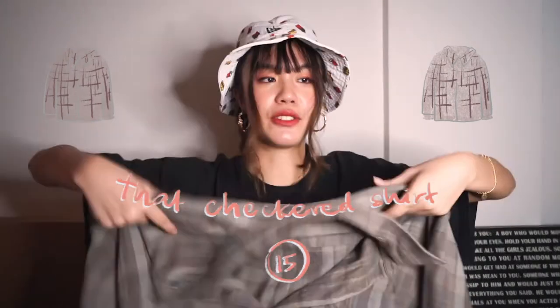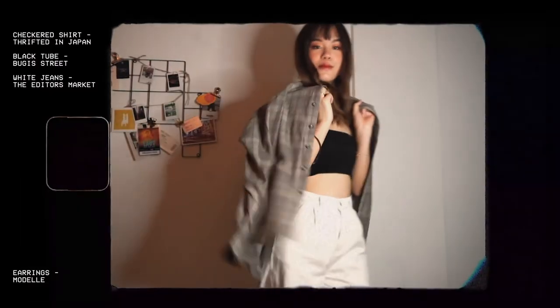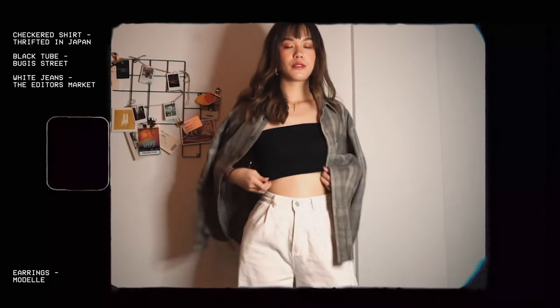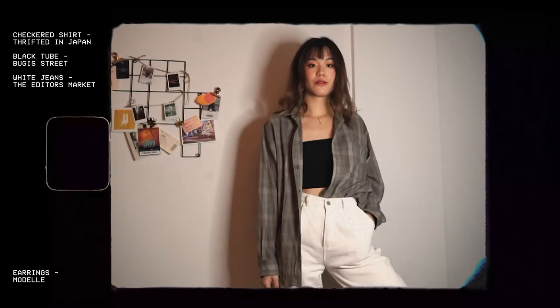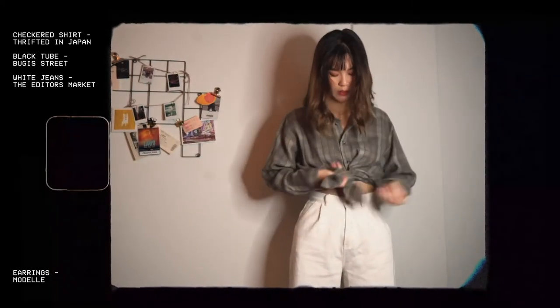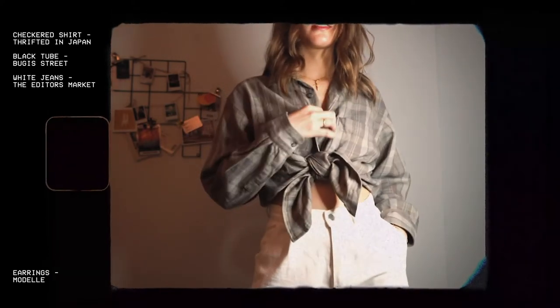Another piece that I got from Japan was this gray oversized shirt, and I just really love the color and the print. It just gave me very nice cozy vibes. I paired this with my white jeans. I have so many ways that I like to style this top. I like to style it unbuttoned, as outerwear because it's kind of oversized. I like to tuck one side in, and then I like to button the top too, and then tie the bottom into a crop top. I think that looks really, really cute.